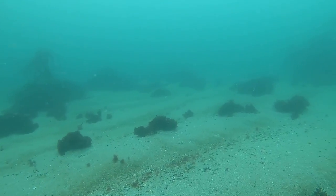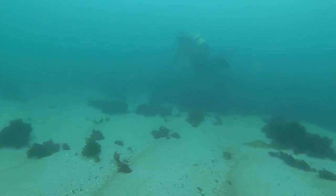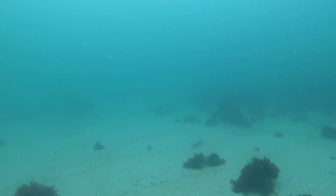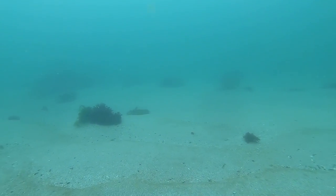Now I'm starting to see things. Is that a propeller over there in the distance? No, just a bit of seaweed. Everything I look at now looks an odd shape. Either looks cylindrical, or square, or rectangular.